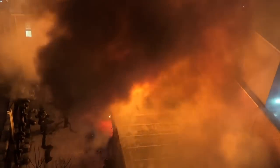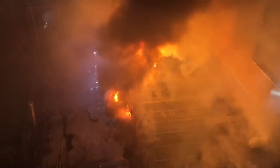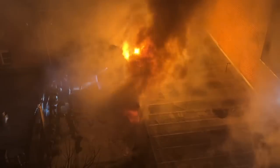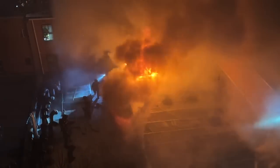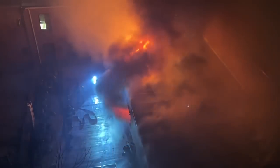Alright, ladder 4-2 has exposure 2, so I redirect you and help out in exposure 4 and get to the rear. Alright, 10-4, we're in the upper floors of exposure 2. You want us to switch to exposure 4? Negative. You made it in exposure 2. How are the upper floors there? That's pretty banked down.